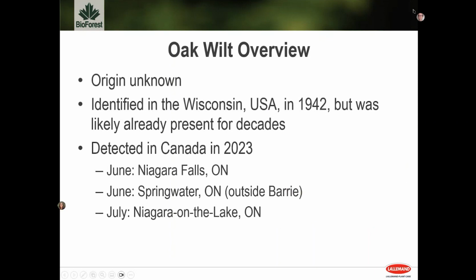The origin of the disease is actually unknown, and we don't know when it was introduced to North America. There's some hypothesis that it may have originated in Central America because there's a lot of different oak species down there and some related species of Bretziella fungi. But the oak wilt fungus has never actually been found outside the US and Canada. There's even a hypothesis that it may be native to North America and didn't reach epidemic levels until more intensive land clearing and changes in forest management. But that theory is more discounted now.